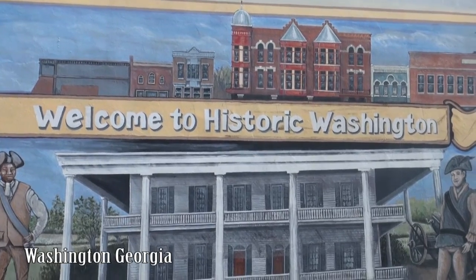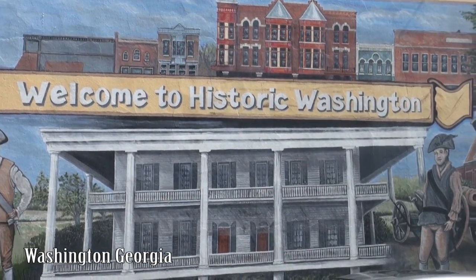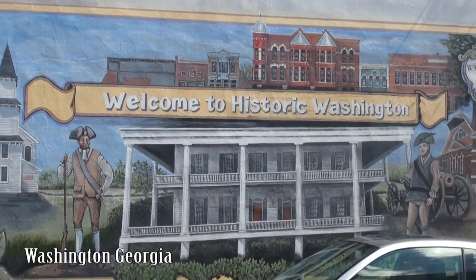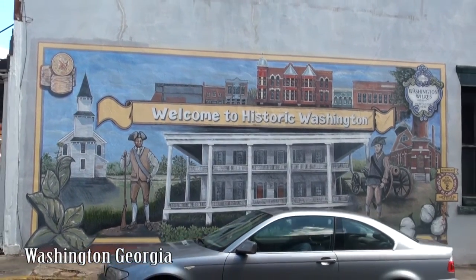And the murals here in this town are really fabulous. They're very well made, very creative, and they're all around on the different buildings here in town.